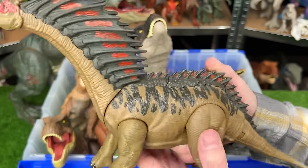This, I believe, is the Control and Conquer Carnotaurus. It has a much darker red, pretty much brown coloring along its body. It's got a gray underbelly and a dark brown top. And with this figure, the tail controls the neck so you can twist it back and forth, as well as a button on its tail for chomping.